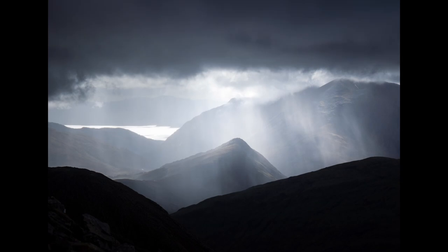But it just goes to show that with the right vantage point and the right light and the right conditions, the peak can be made to look absolutely spectacular. Because from here it looks rather featureless and not very photographic, but when I had those conditions, it absolutely transformed it. So it just goes to show, different vantage points give you different views. Right, let's head to Stob Barn.